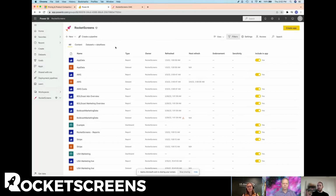Power BI Embedded is a tool that Microsoft has, or a scope of Power BI, specifically for embedding Power BI securely into other applications. It actually gets pretty technical, but RocketScreens does all that heavy lifting for you behind the scenes, so you don't really need to worry about it. You just select what you want to show, and we'll take care of the rest.